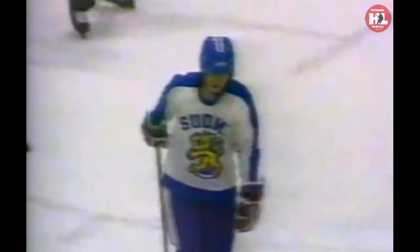Redmond, squeezed against the boards, trying to kick the puck loose. They all get in there. And we have 58 seconds remaining in the penalty to Lato of Finland. Team Canada controlling that puck very, very well, but we've got to get more shots directed at the net.